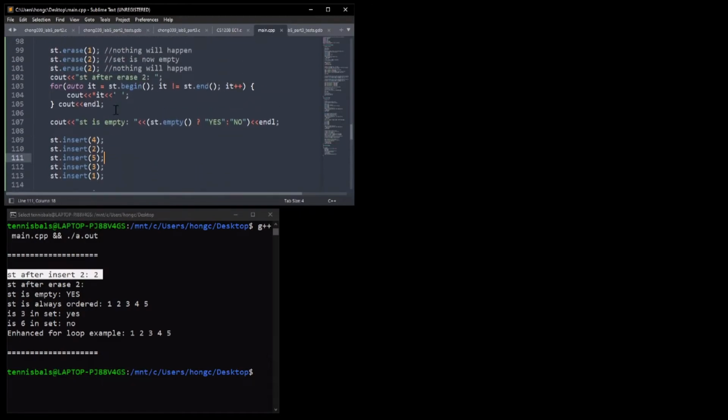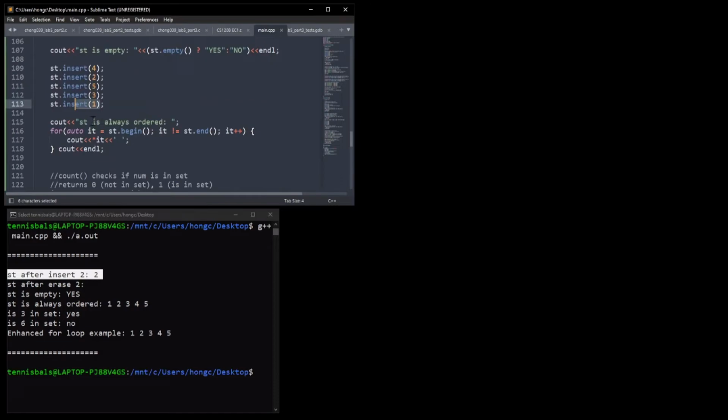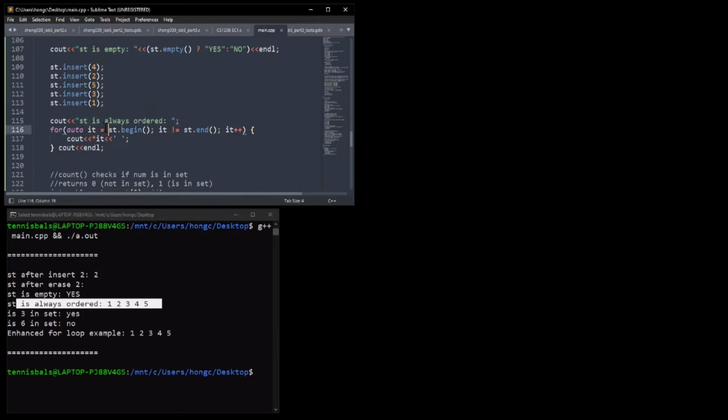As you can see, we have nothing in our set right now. So if we insert 4, 2, 5, 3, 1, it's going to insert everything in an orderly manner. So set is always ordered, right? It will just automatically sort it for us. Notice I didn't type any sort functions, so it's always going to be ordered.